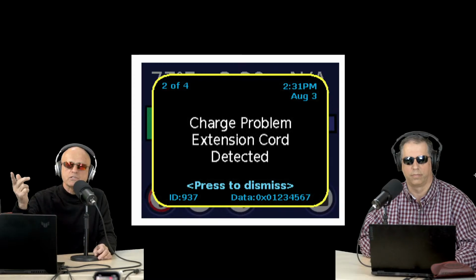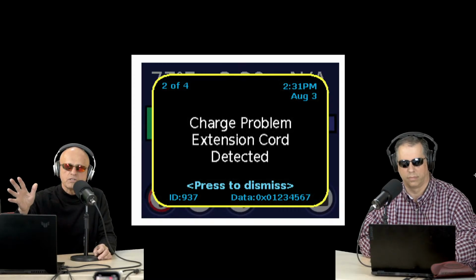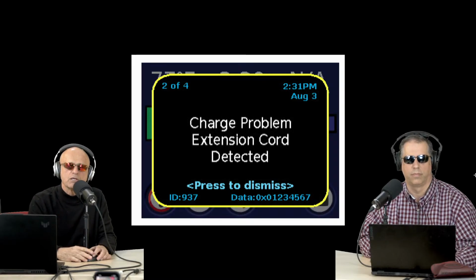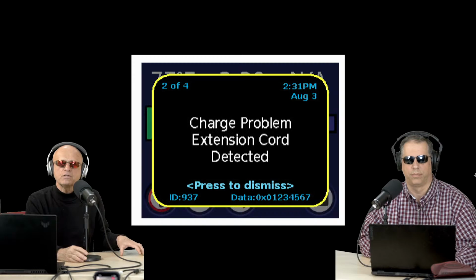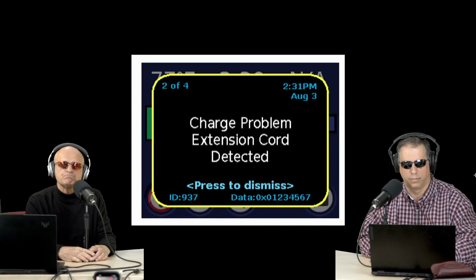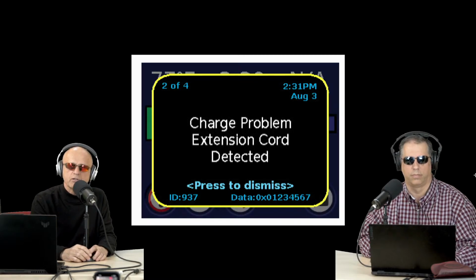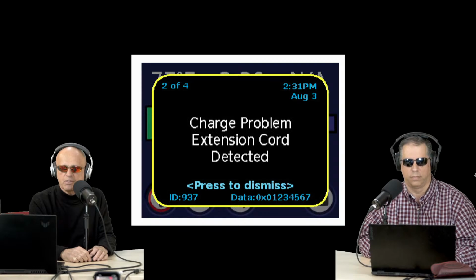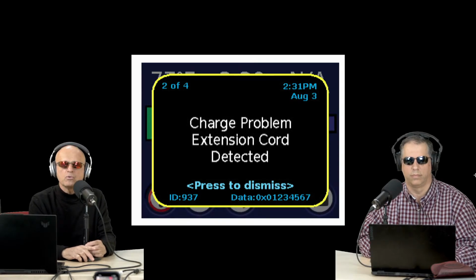And by the way, gauge translates to amperage. 14 gauge is good for 15 amps, 12 gauge is good for 20 amps, and 10 gauge is good for 30 amps. Now, the reason you need 30 amps to feed that 15 amp plug is because you have a voltage drop, especially if you're using near full current. So again, be careful using extension cords, and the car will tell you if you have an extension cord detected, and what it's looking for is a voltage drop. It may also be a sync error, and there's a few other errors that you might see. But extension cords are a no-no with Tesla Roadsters.